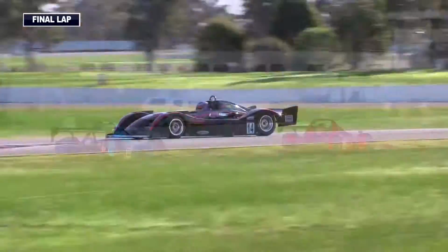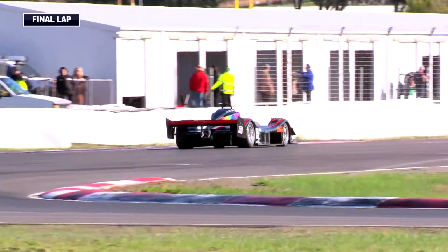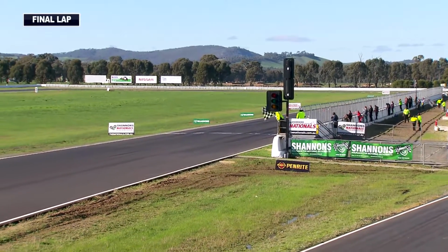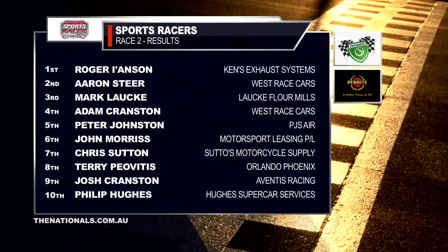So the final lap, the sports racers, Roger Ianson, there he is out in front, the Ken's Exhaust car from Waikerie in the Riverland in South Australia. Great young racing car driver, had a wretched season last year, and it's great to see him back and winning races in the Australian Sports Racer Series. Aaron Steer second, the debut of the LMP4 going very nicely, and the defending champ Mark Lauke made it a West 1-2-3 when he finished third.